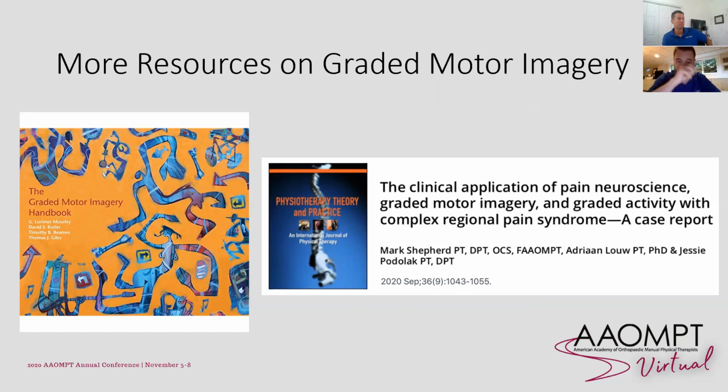And then I was able to publish recently a case study on the clinical application, very similar to the Sawyer study, but in someone who had complex regional pain syndrome of the foot. Again, even though it's a different body part, the process is pretty similar. With that case study, it's very detailed. So if you want some of the steps and the clinical reasoning about why I moved to one step or the other, it's a nice case report to do that along with the Sawyer.